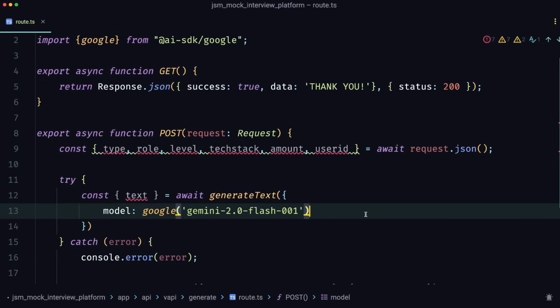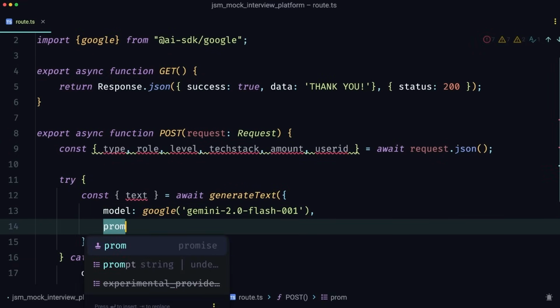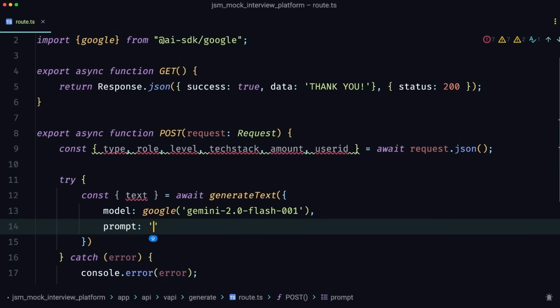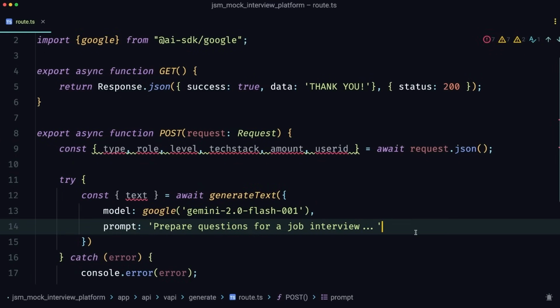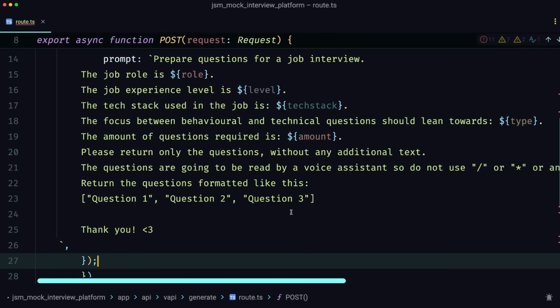After that, more importantly, we have to pass the prompt. The prompt will look something like this: prepare questions for a job interview. But of course, prompting is really an art. So I took quite some time to go back and forth and make sure to get it just right. I wrote about a paragraph and I was getting phenomenal results. So somewhere below this video, either in the video kit or in the repo's README, you'll be able to find the prompt that you can copy. So once you find it, simply paste it here.